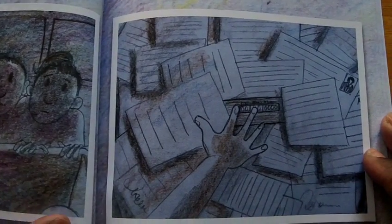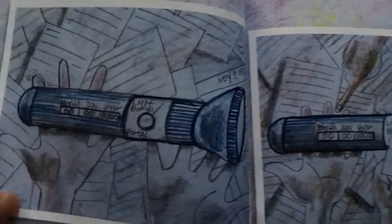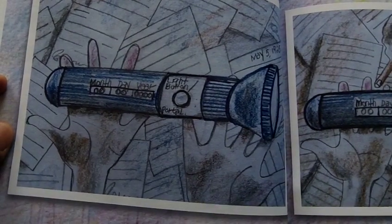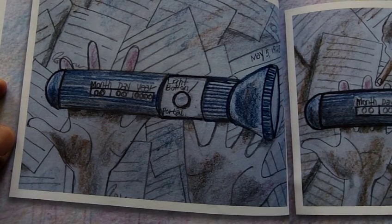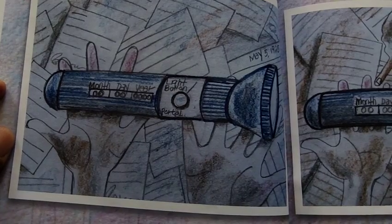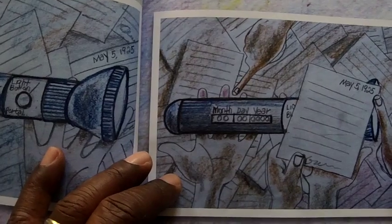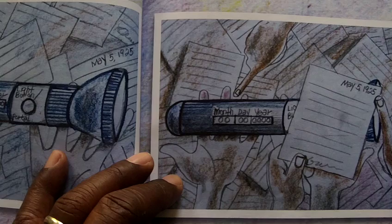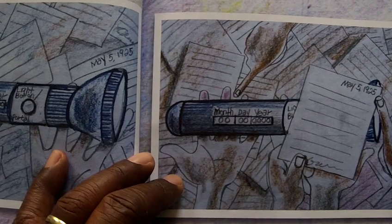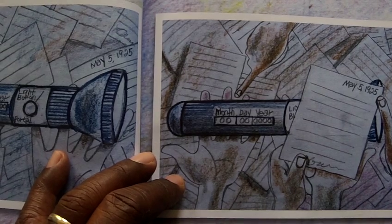But they took a closer look and saw a piece of metal in between the documents. They picked it up and looked at it and said, "This is a flashlight." "Why is a flashlight," they asked, "doing in a trunk filled with papers?" So they looked at it again, but closer. They saw that there was a window for the month, a window for the day, and a window for the year. And a document that said May 5th, 1925, with a signature, maybe the owner's signature.